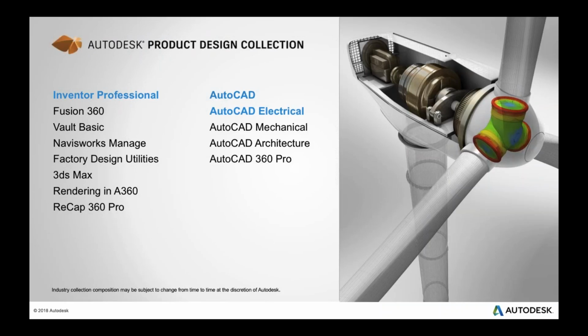Again, several products, including ones that are highlighted in blue, that are the core ones, the ones that are the most desired, kind of common products in the industry. And if you're using Inventor now, the product design collection gives you connected, professional-grade tools that help you make great products today by incorporating simulation and expanded visualization in one package.